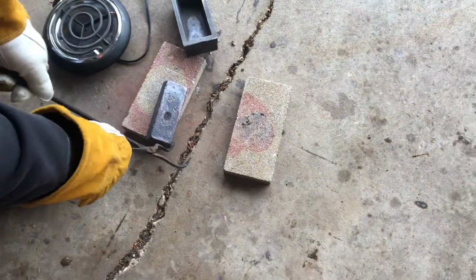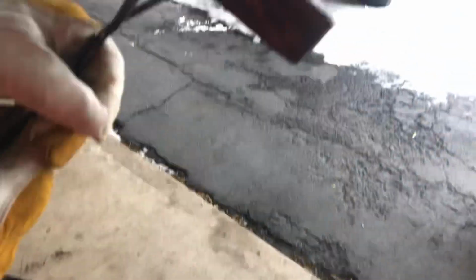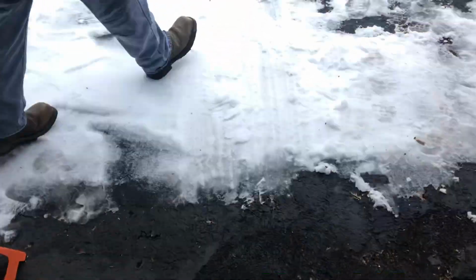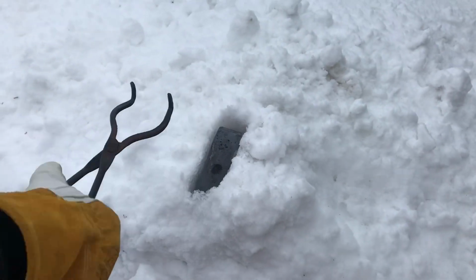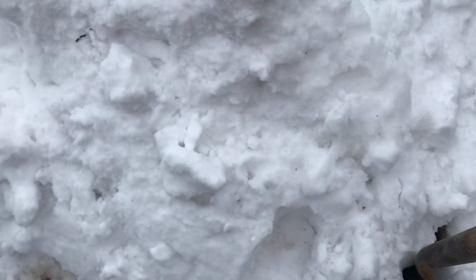Ooh, there's some holes in it, but that's alright. It's gonna be kind of a teeter totter. It did kinda. But that's alright. Grind that off. Ready, buddy? Ooh, it's all the way down.